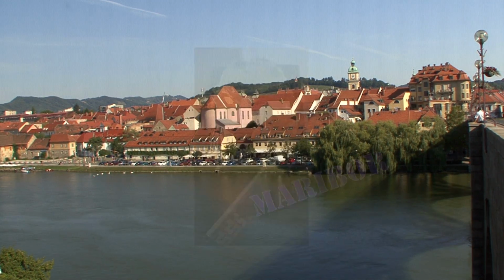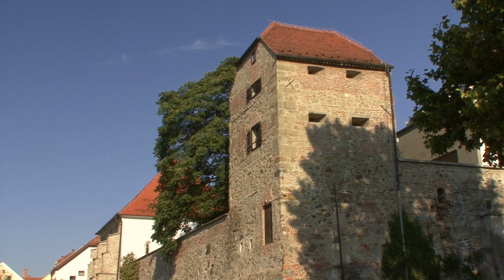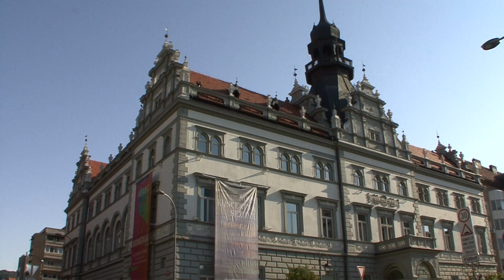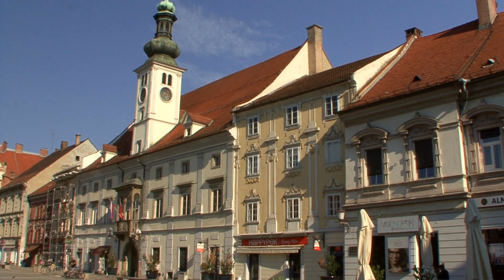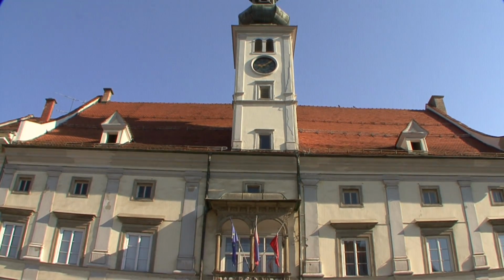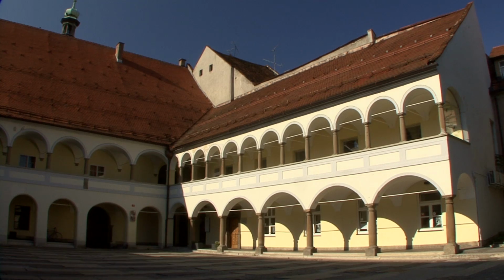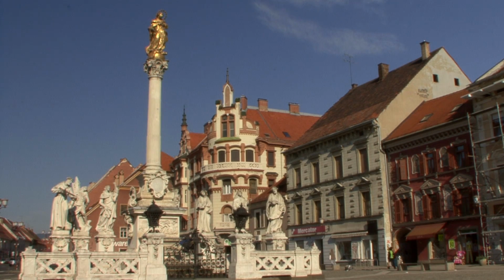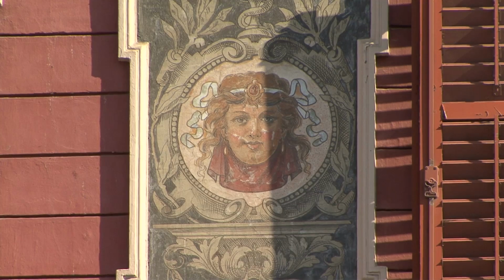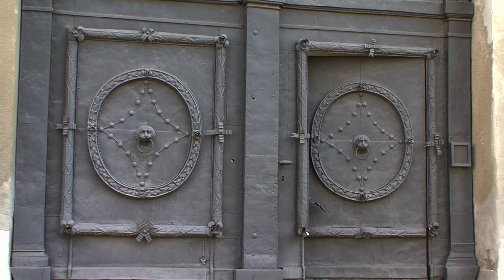Maribor extends along the Drava River. It's the second largest city in Slovenia and in 2012 became the European Capital of Culture. It has an historic centre with magnificent buildings and beautiful facades, a beautiful legacy of the Baroque period. At first a Mark-burg settlement, the city eventually came into the possession of the Habsburgs in 1282 and became a significant trading intersection between the Alps and the Danube.